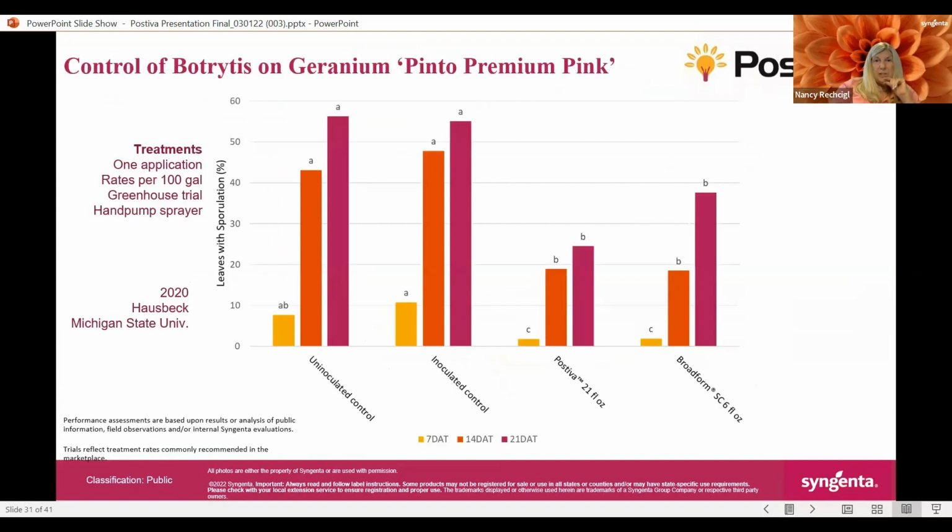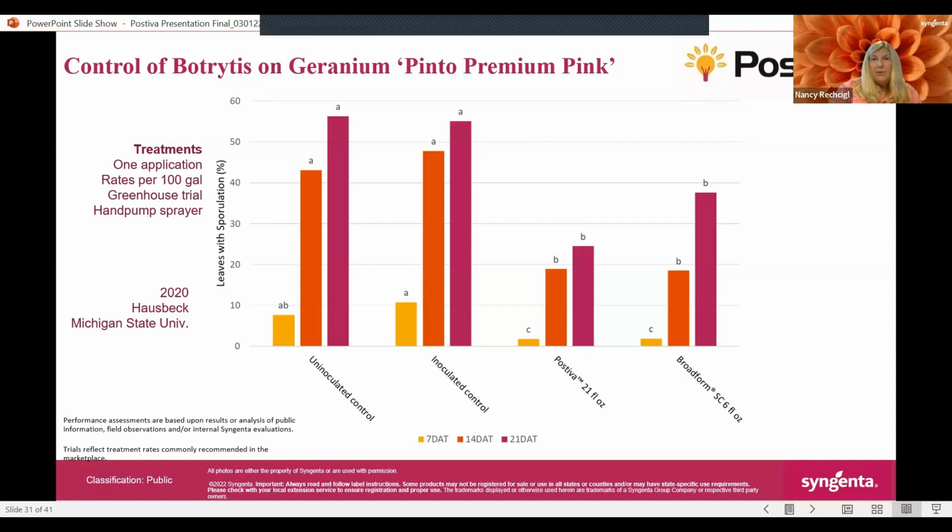This was another trial she did. This time she put Broadform in there. And so I just wanted to point out, what you see with this product is, with botrytis, usually you can go 7, maybe 10 days. It's going to provide some very good disease suppression, but then you need to reapply. So this was just one application. After 14 days, you see both products break. But after 21 days, you can see that Broadform really takes off here, while there's still some lingering protection here with the Postiva.